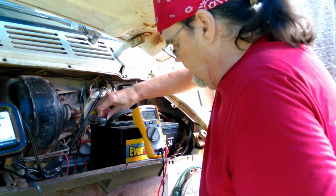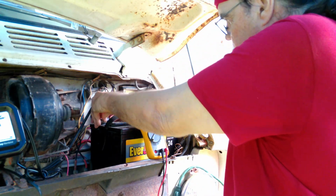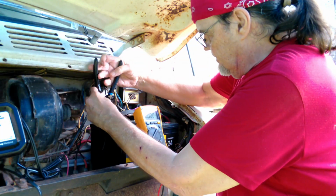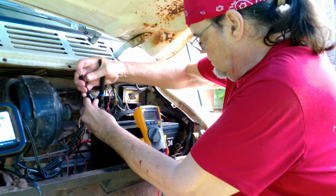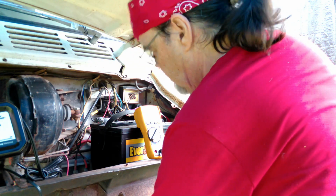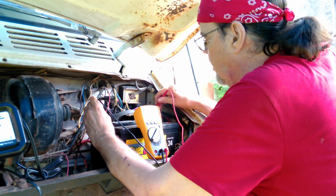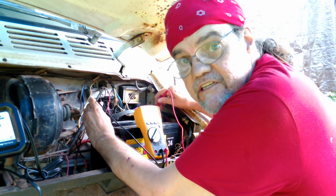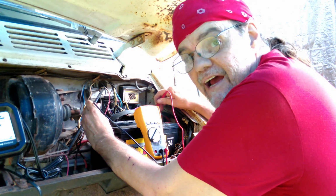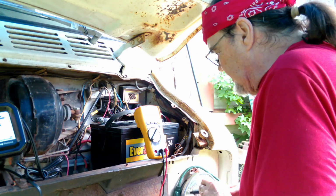Let's put the negative terminal back on. Actually tighten it down. And we have the same voltage, and it's not changing. 11.99 and steady. Oh, I'm liking that. I like that. Okay.